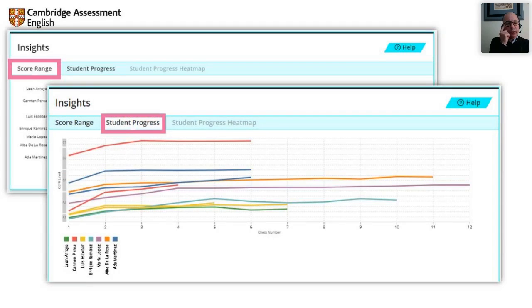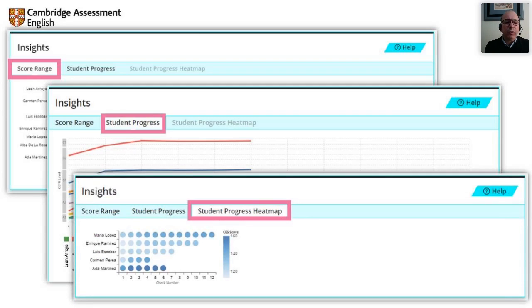You can also view learners' progress like this in terms of how they are progressing in levels, but also in terms of how many tasks they have submitted. You can view a whole group like this, or you can click on a student's name to view individual students in the graph. And also we have a student progress heat map, which is available for specific tasks.